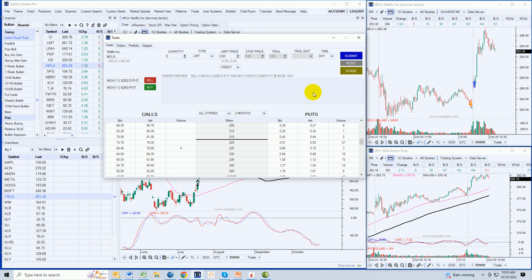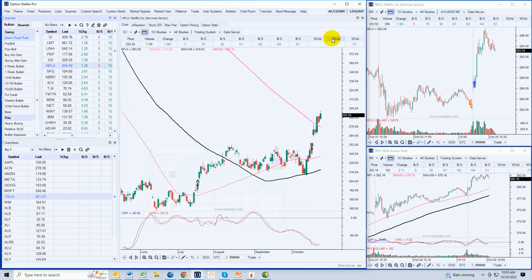That's going to yield about a 22-23% return, and I'll only have to wait 3 weeks for that to play out. And I am distancing myself from the action. You can see the stock is currently at about 293, so we've got about $30, about 10%, that the stock can move lower. And we have the 200-day moving average in the way. When I say in the way, that's providing additional support. We should see buyers at that level.